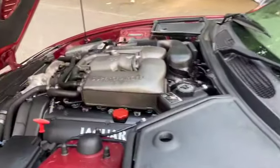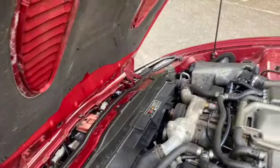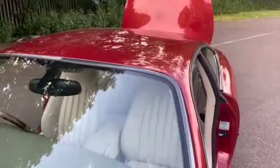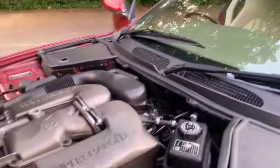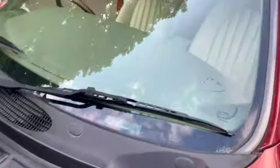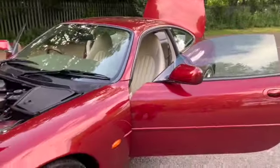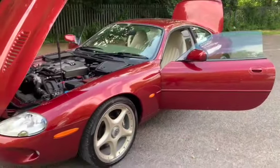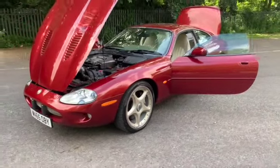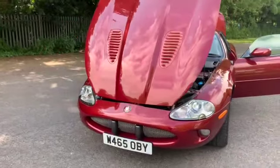And the best thing about this, you'll drive it, you'll polish it at the weekends, you'll do everything you need to do with it, and all it's doing is going up in value. Because they don't make them anymore, and they don't make ones with 37,000 miles on. And that's the beauty of this car. It's just an investment.